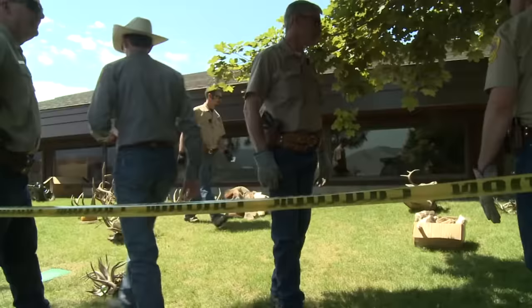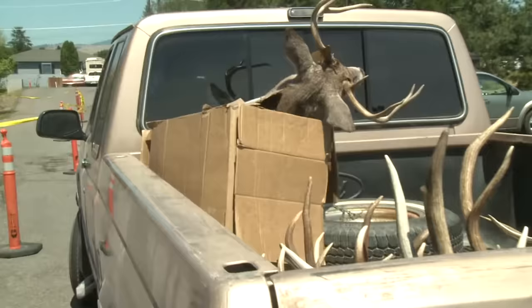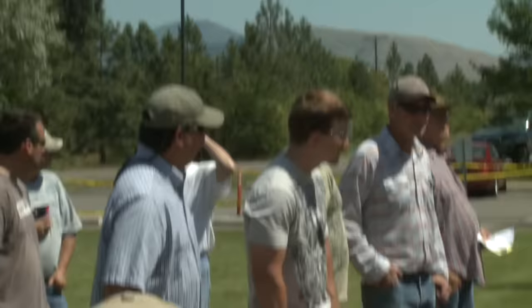The crowd whittles down as buyers load their new treasures, but there are still a few people who stay for the final item. Getting down to the end. She's about done.